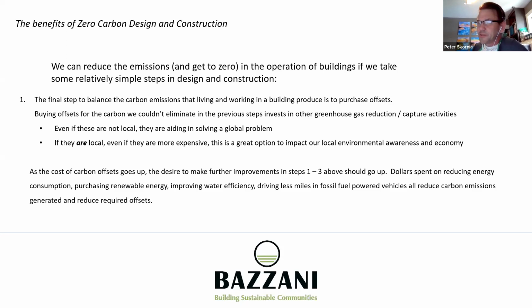One more thing about the carbon offsets. Personally, I think the goal is that as the cost of carbon offsets goes up, the desire to make those improvements to reduce your carbon footprint should also go up. So as you're making decisions about your building selection, about materials and equipment that goes into it, or whether you're paying a little more for renewable energy, by making those choices from a financial standpoint, you would get the benefit savings on the purchase of offsets. Right now, this is all a voluntary process, so there's not a direct financial correlation to it, but it's still an important assessment to make.